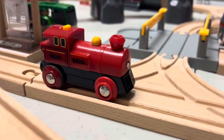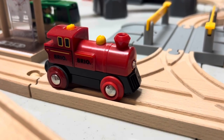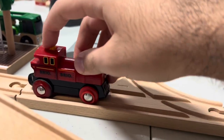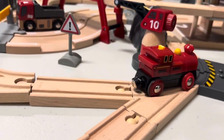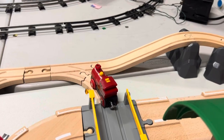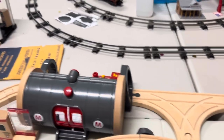Up next will be another familiar face, the two-way battery-powered engine, which in my case features the boiler from the train from the steam engine set. But nevertheless, it is the same train engine. This also counts for the simple battery-powered engine and the two-way battery-powered engine. This is more on the conventional side of BRIO battery-powered locomotives.